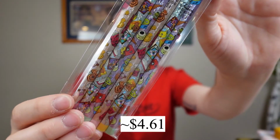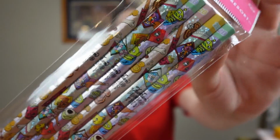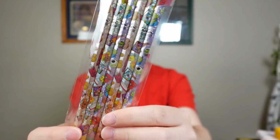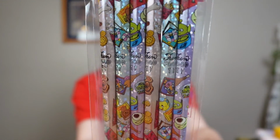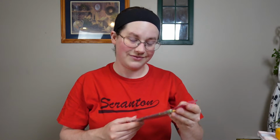They are 680 yen, and there's 6 in there. I don't like that they're all the same pattern, but it is what it is. They all have the different foods and stuff that you find at the parks, which I loved, all the food at the parks. So those are really, really cute.